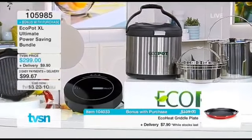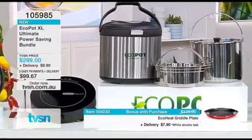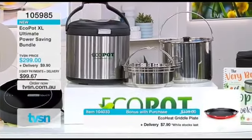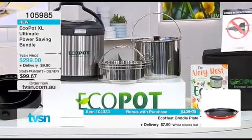In fact, everyone has their reasons for loving EcoPot. Everyone has their favourite recipes. In fact, we'll hear from a couple of EcoPot fans right now and then we'll come back and show you your stroganoff all served up.